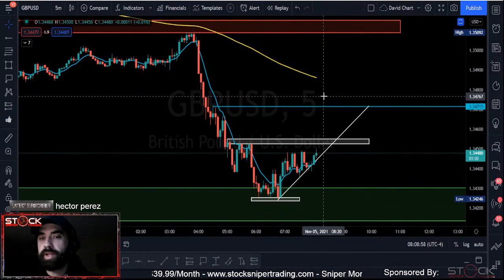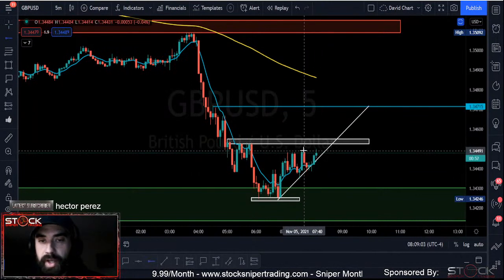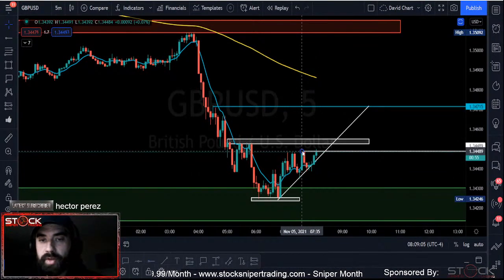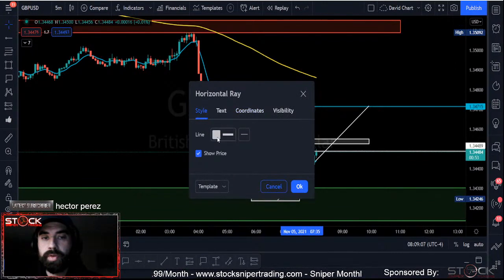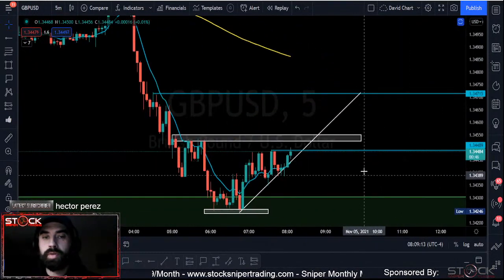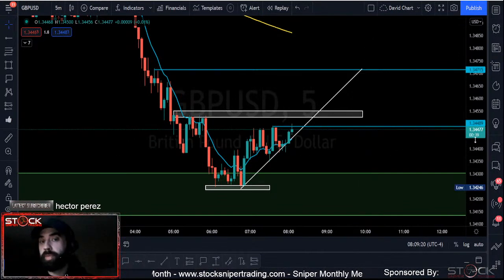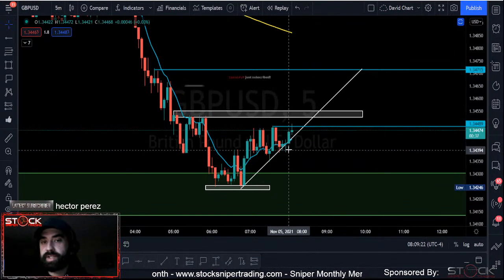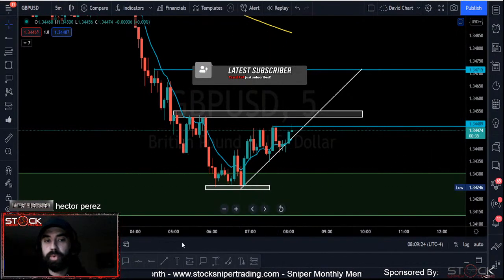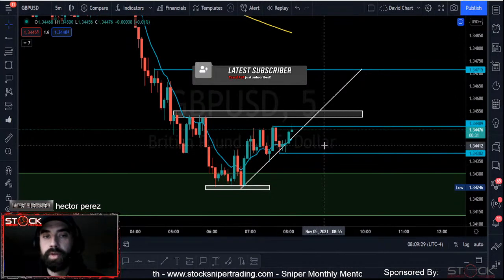Okay, so about a minute left here. Look at all the resistance that GU is starting to form. Okay, right. You can see it. I'm going to make this blue. Okay, under a minute now. All right, heavy resistance. The next area of support we have on GBP/USD are the bottoms of these wicks right here. Okay.